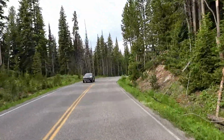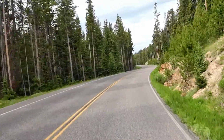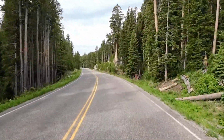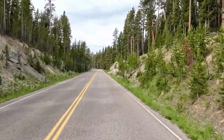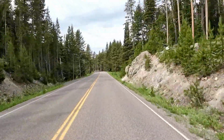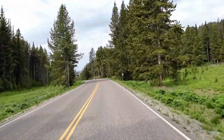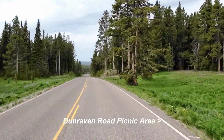Numerous viewpoints along the north and south rims offer breathtaking perspectives of the canyon and its waterfalls. Popular stops include Artist Point, Lookout Point, and Inspiration Point, each providing unique vantage points and photo opportunities. The hike to the brink of the Lower Falls is particularly memorable, allowing visitors to stand at the edge and feel the thunderous power of the water.